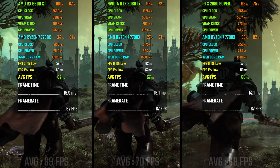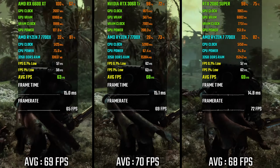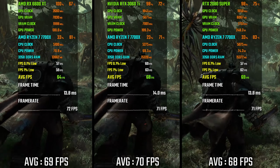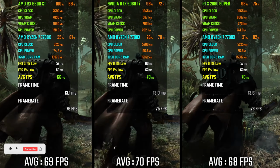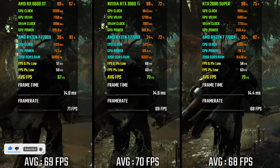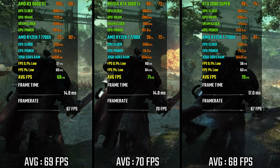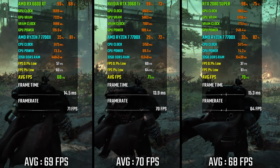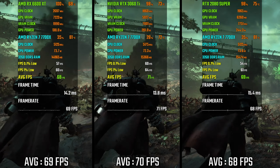At 1080p resolution, the RX 6600 XT delivers 69 FPS. The RTX 3060 Ti gives 70 FPS. And the RTX 2080 Super provides 69 FPS. Performance is nearly identical across all 3 GPUs here, making this game very well optimized and GPU friendly. Let's see the benchmarks for a clearer comparison.